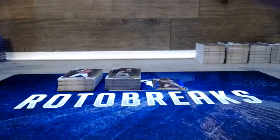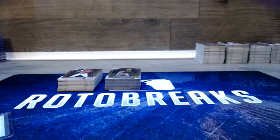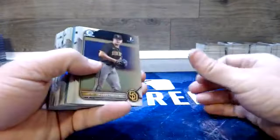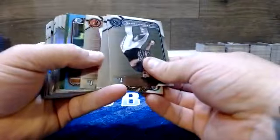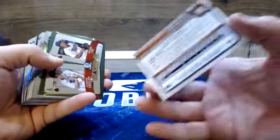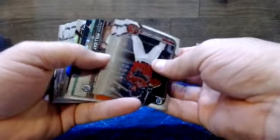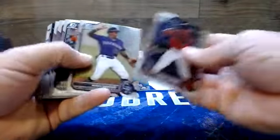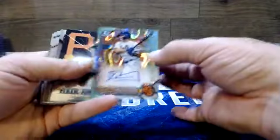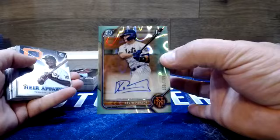The image variation. Okay, so Chris goes with blue. All right, so there was high color. So we still need a gold and a base pitcher. Let's go. Jacob Melton, sky blue, non-numbered. I open those packs the same exact way. Numbered to 99, Kevin Parada for the Mets.